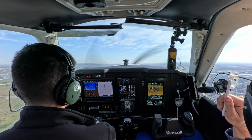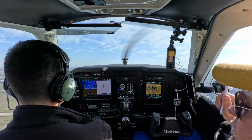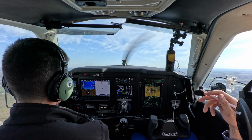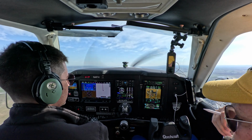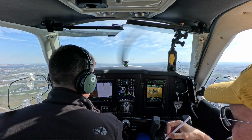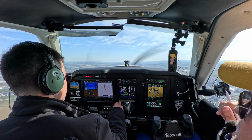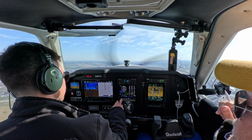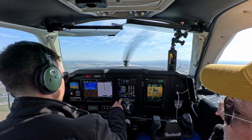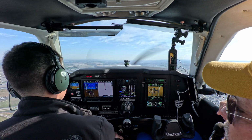Departure Bonanza 4 Foxtrot Hotel, 4,600 climbing 7,000 heading 015. November 4 Foxtrot Hotel, Calgary departure identified, maintain 7,000. Maintain 7,000, 4 Foxtrot Hotel. Lima Juliet Lima, you identified, what's your requested altitude? Lima Juliet Lima, 7,500 feet. Lima Juliet Lima, climb 7,500. Lima Juliet Lima, climbing 7,500.